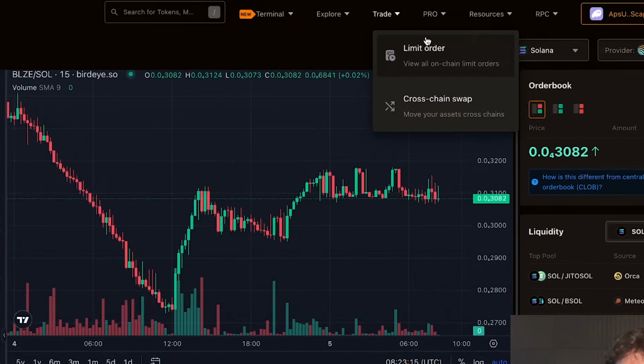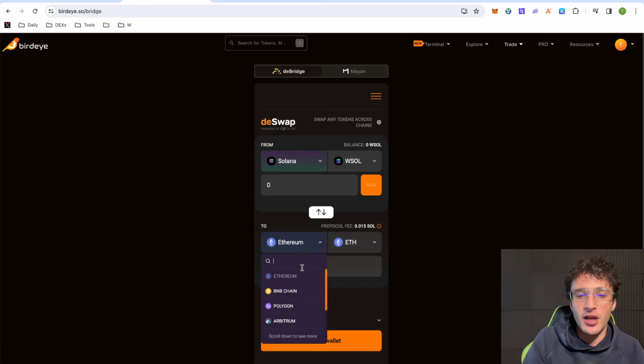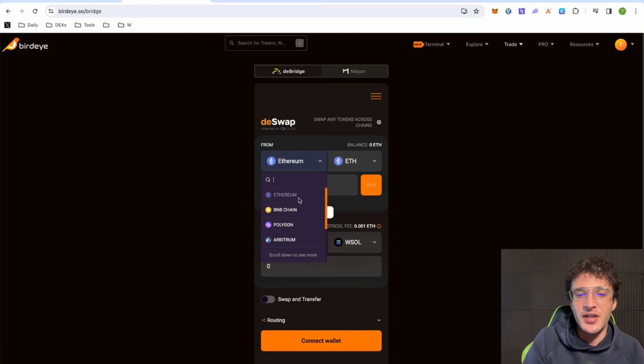So if you go up to the top and you just go to cross-chain swap, you can utilize integrated features from protocols such as DBridge and Mayan Finance. So if you wanted to use EVM networks and bridge, for example, Solana to Ethereum or Solana to Arbitrum, Polygon, Linea, Optimism, or Base, you can do so, or even the vice versa. So Ethereum to Solana or Arbitrum to Solana, you can do that.